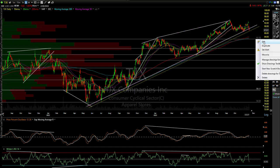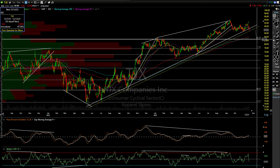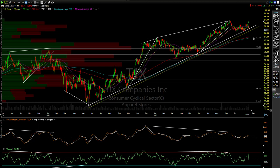And my targets, sorry, I didn't have them marked up for you. Let's just say if it sticks, bump me if you're in it. If you take it, minimum target is 82, 80-ish right there, plus you have the 200 days coming in just above that as well. So you're talking at least 4 or 5% to the first target.